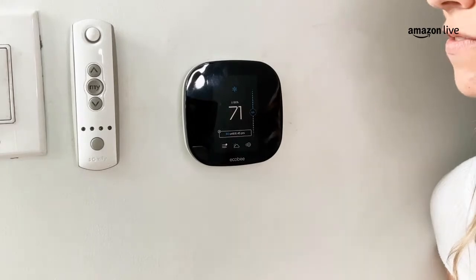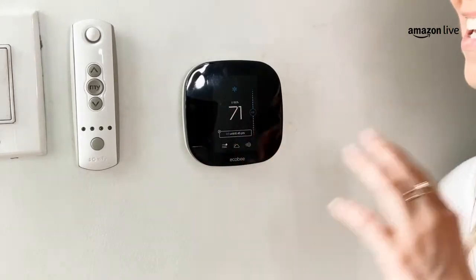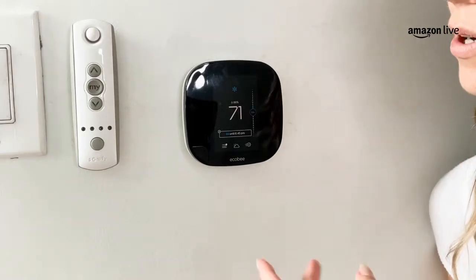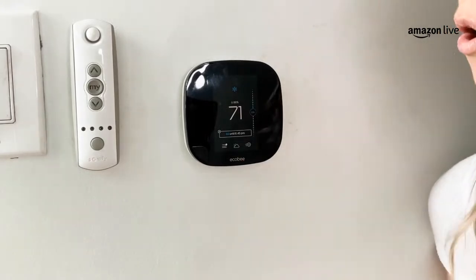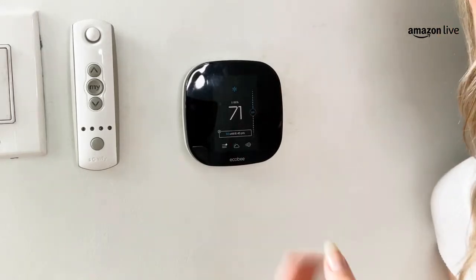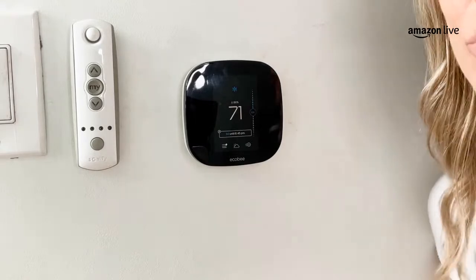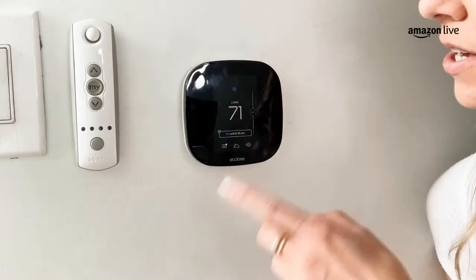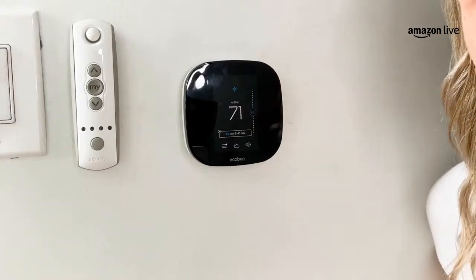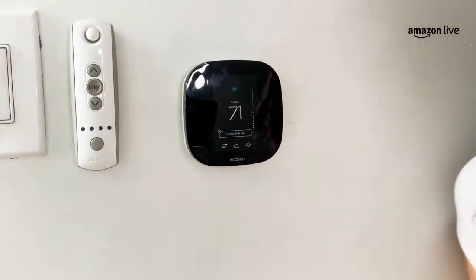So make sure you take advantage of those so that you don't have to heat or cool your rooms, especially when you're away from the house. These are really wonderful for people who are going on vacation or just about anybody who wants to up that smart home and ensure that they have a little bit more control over the heating and cooling costs inside their home. Super easy install, easy to use product, and overall a wonderful smart thermostat by Ecobee.